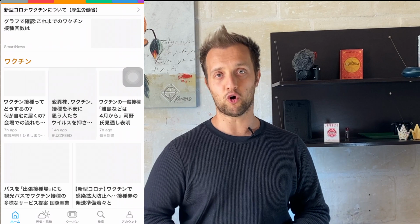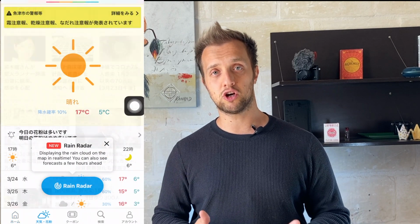All you have to do is download the app on the App Store. It's free. Once you download the app, on the bottom left you have all the news, which you can read every day, so you can also practice your Japanese. On the next page you're going to find the forecast, so you can check your weather conditions. But the next one, which is really cool, is the coupon tab.